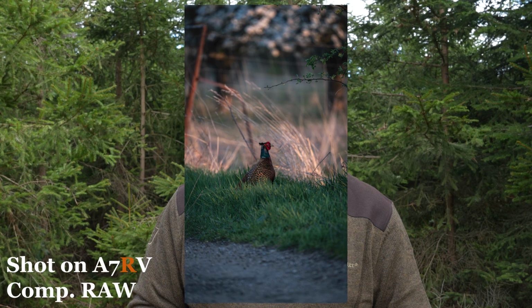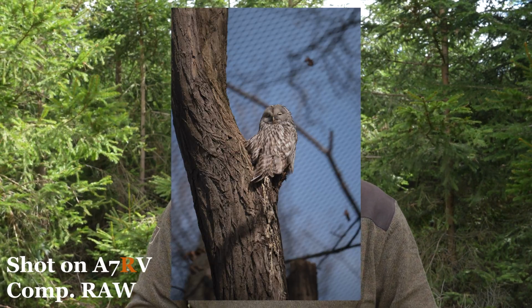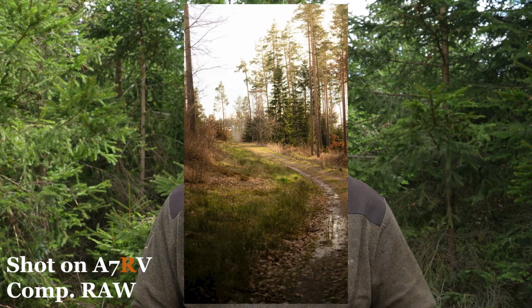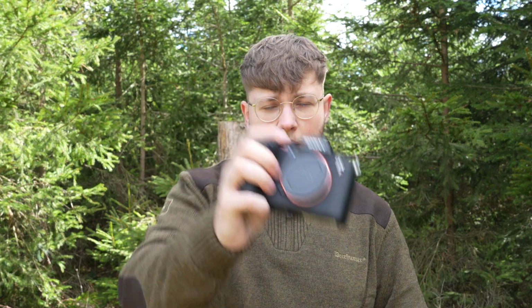All of the photos you ever saw from me were shot in compressed RAW, and so I'm used to getting the 10 frames per second, which is really nice if you want to capture some fast wildlife. But just to let you know, you can also shoot 10 frames per second in uncompressed RAW, which was not possible on the A4. So if you want to do that, the R5 is the camera for you.